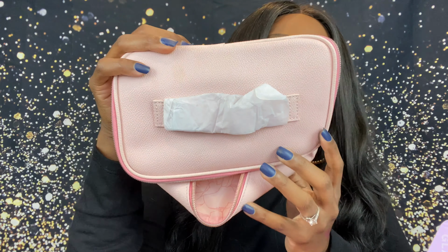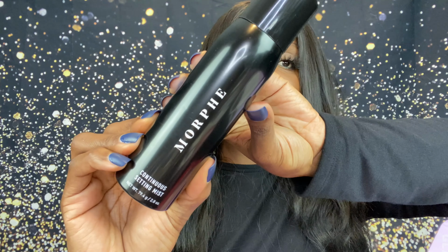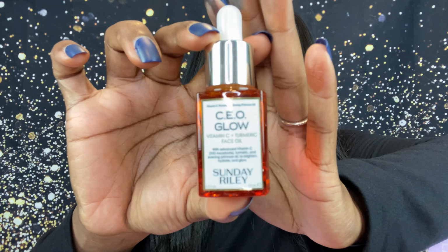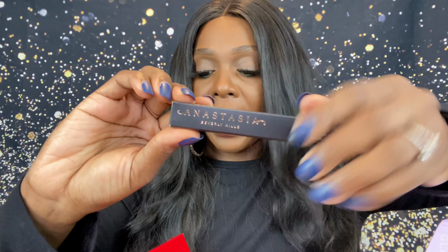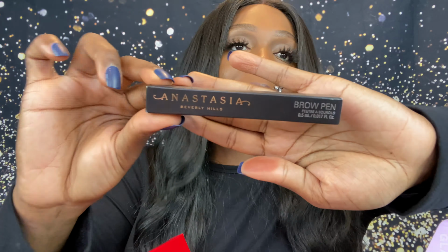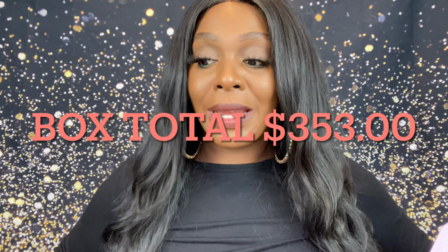So we received this Ipsy makeup bag here. From Patrick Starrr, this eyeshadow palette. From Rodial, this pink diamond cleanser. From MAC, this lipstick. From Morphe, the continuous setting mist. From Sunday Riley, the C.E.O. glow. From 111 Skin, this Radiance booster. And from ABH, this brow pen. So these 8 products are right here, my loves. The grand total of everything in my box came out to $353, okay?